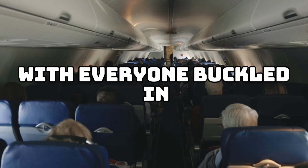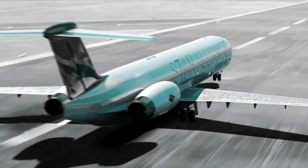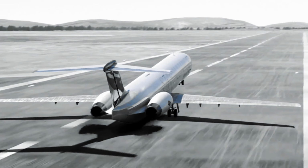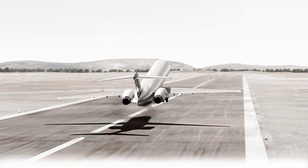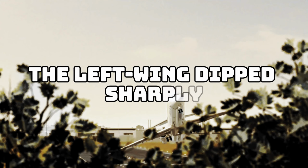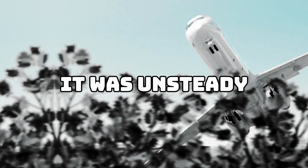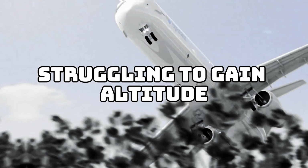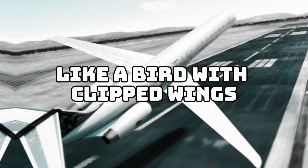With everyone buckled in, Spanair 5022 began its takeoff roll. It gained speed down the runway, and within seconds, the MD-82 lifted slightly off the ground. But almost immediately, something was wrong. The left wing dipped sharply, and the plane began to veer. It was unsteady, struggling to gain altitude. An airplane fighting against physics, like a bird with clipped wings.